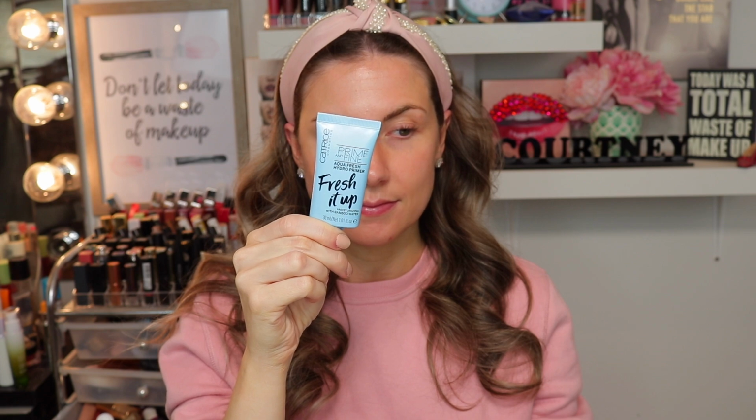Okay, so instead of a moisturizer today, I'm going to actually just go in with the Catrice Prime and Fine Aqua Fresh Hydro Primer because I get a little bit oily throughout the day. I think this will be great for a moisturizer. It seems to be lightweight and it's moisturizing with bamboo water. So I'm just going to use this as a moisturizer and see what happens. I really love the texture of this product. It's coming out like a gel. I love a good gel primer.